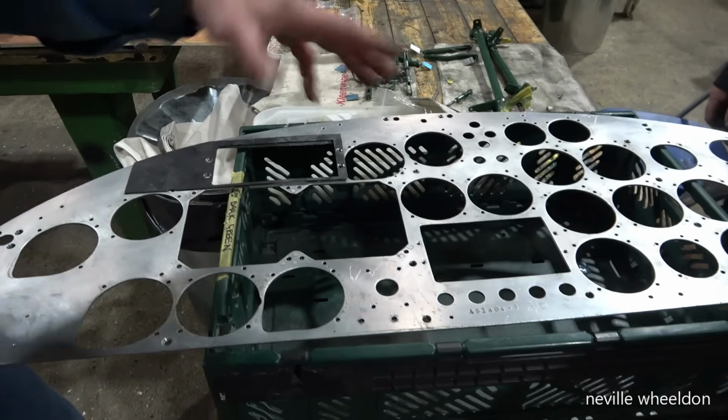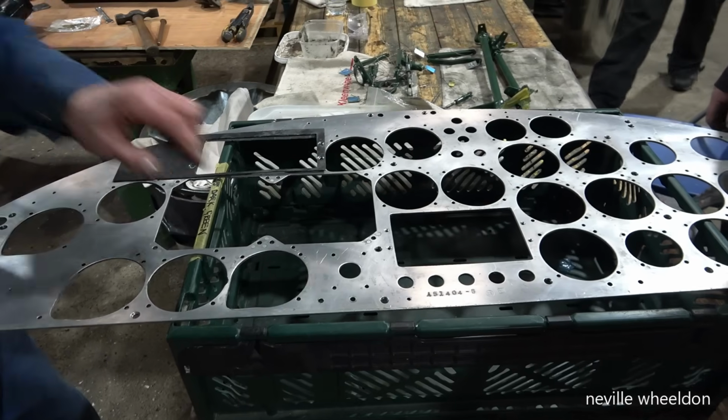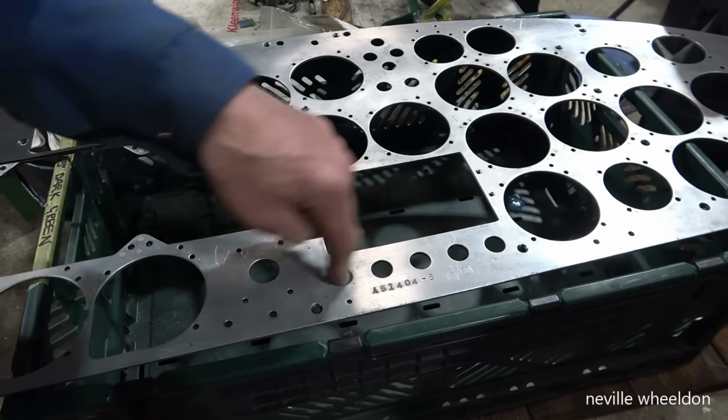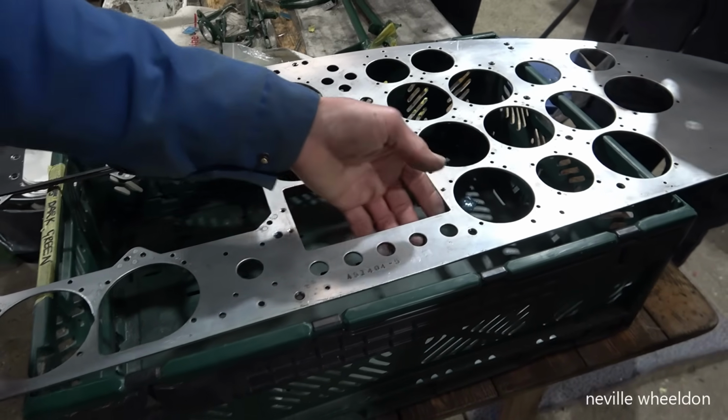That's really the only thing that's wrong with this. Apart from that, it's all right. It's a decent bit of kit, and it is original. So it's quite nice to have it on. And I don't think we need these holes. We've got them anyway. So we just stick to this. The aircraft wouldn't have had anything there.